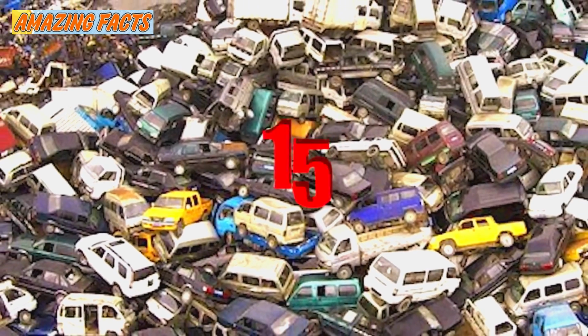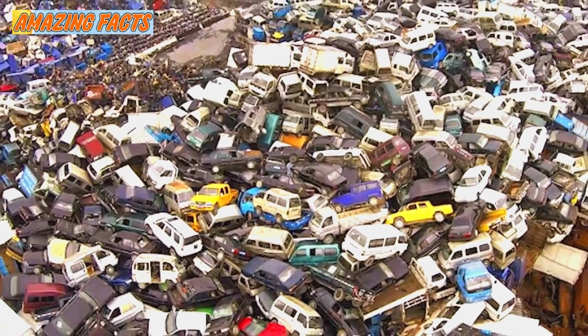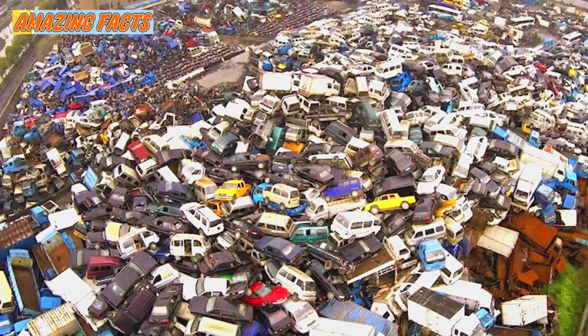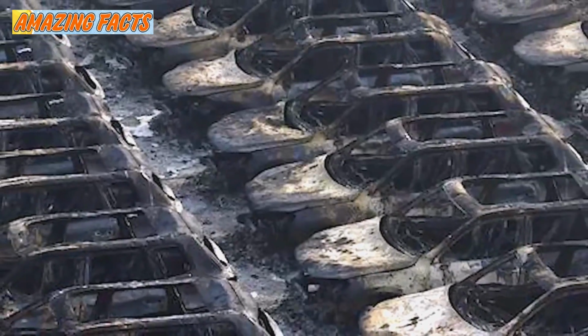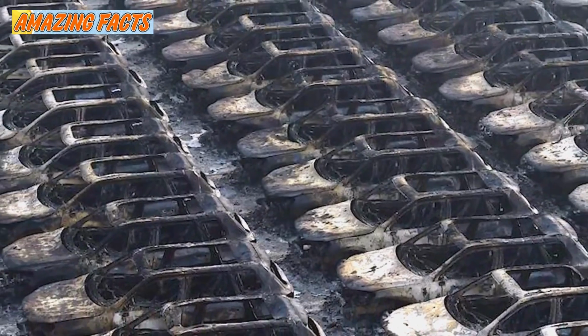15. In some parts of China, the pollution is more visible than in other parts of the country. This might look like a scene from some movie set, but it's actually a photograph of a plant where old cars are burned down.